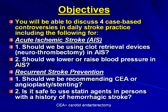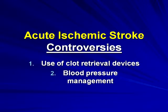We'll then go to recurrent stroke prevention, talk about when we should be recommending endarterectomy or angioplasty and stenting, and then get into some controversies about the great statin agents, which have been very important to our survival and treatment plans. Okay, so let's look at clot retrieval devices and blood pressure management.